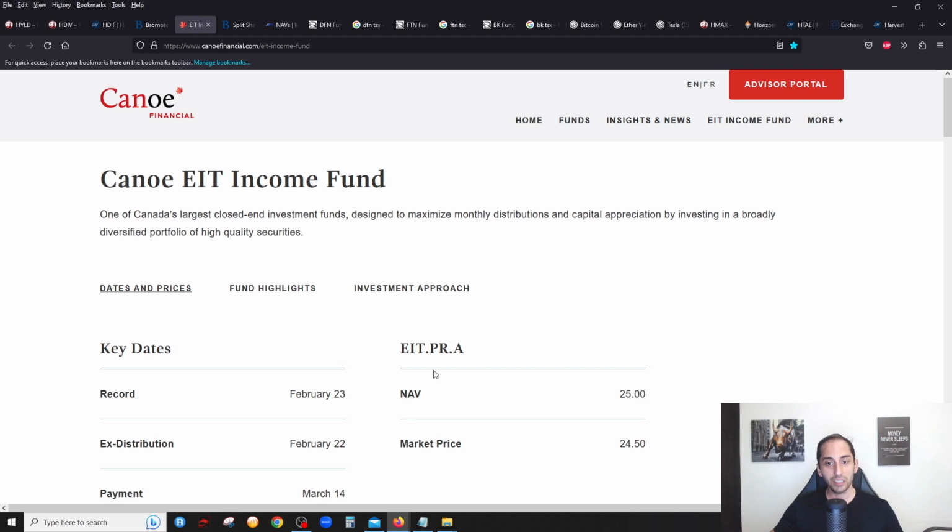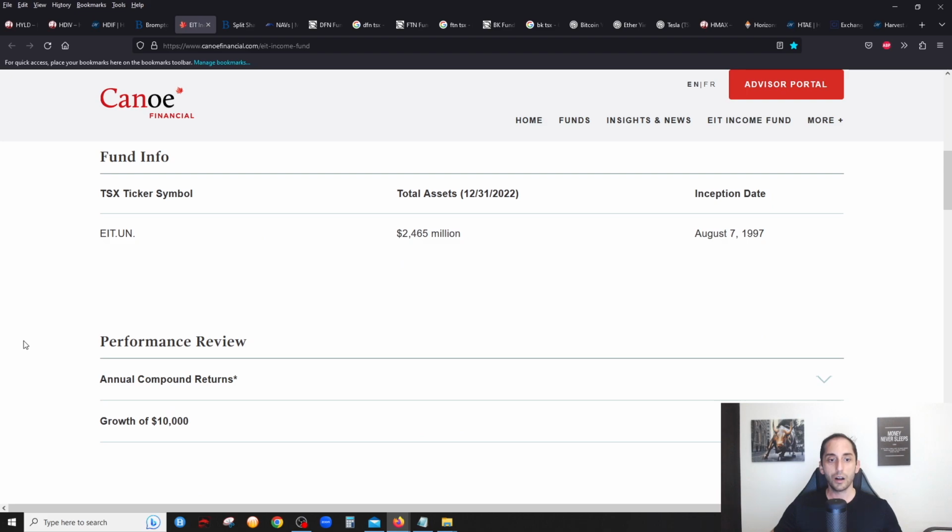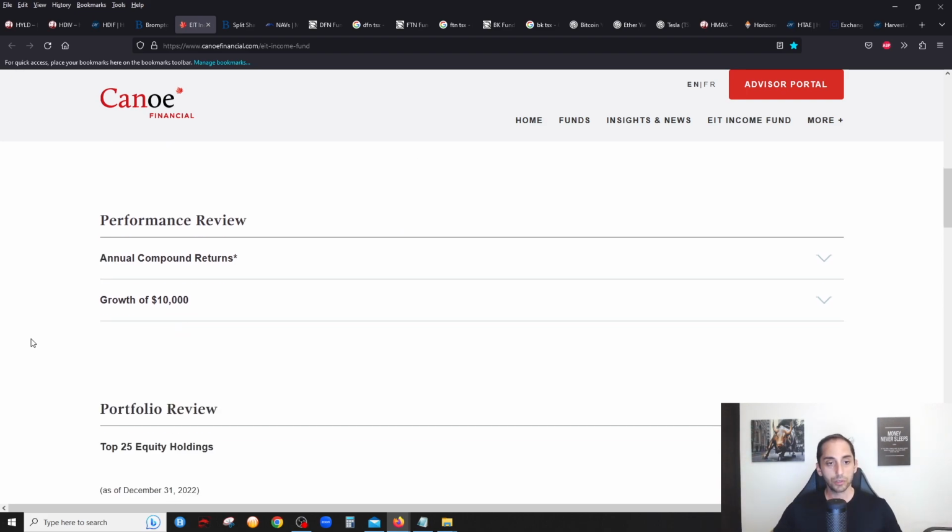And of course, you have EIT, which is a closed-end fund, and right now it is trading at a small discount, but it usually is. And this fund has been doing phenomenal. It definitely has the lowest yield out of the five because if the price goes up and the dividend doesn't change, the yield is going to be down when you purchase it.